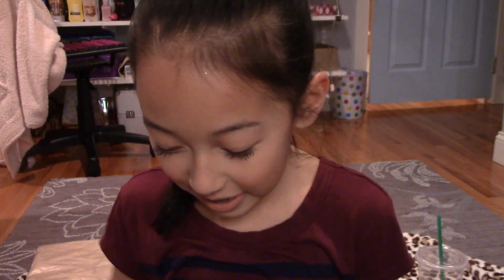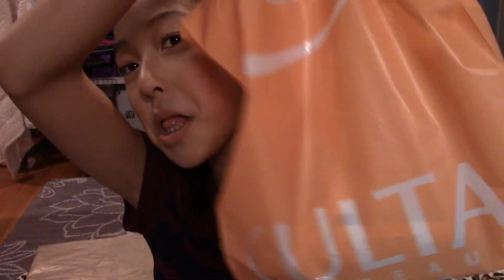I just went to Ulta because my mom got me like three things because I got all A's in my report card. So yeah, I'm just gonna go ahead and get started. It's a pretty small bag. I got three things, as I said, and two of them are lip products actually.